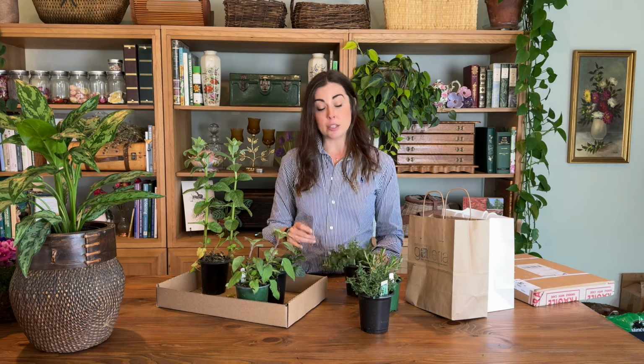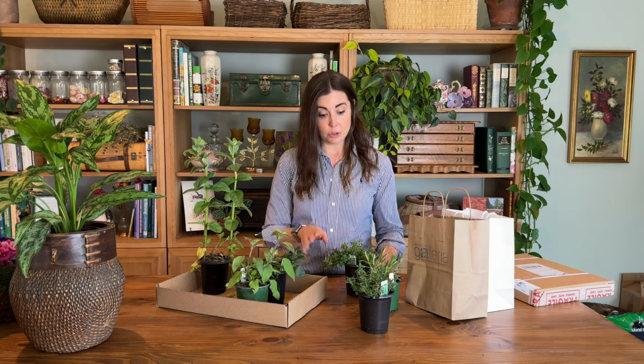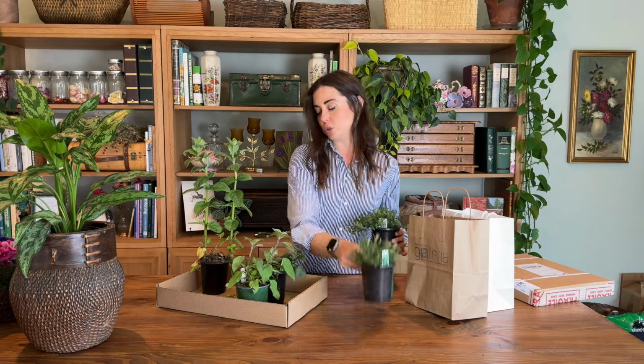I would actually say, surprisingly, well, maybe it's not surprising, I don't know, but regular thyme is probably the dried herb I use most in cooking. I just like the flavor of it on almost every single thing that I make. So these were ones that I knew I was going to get for sure.